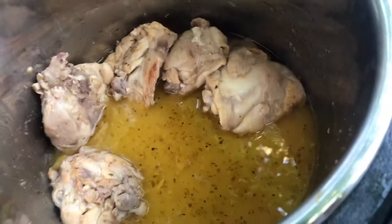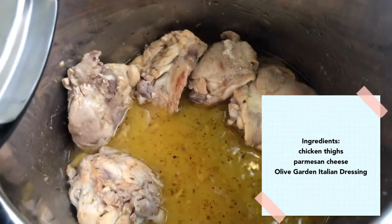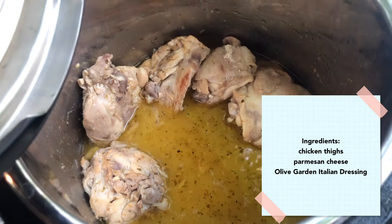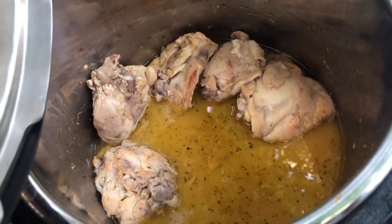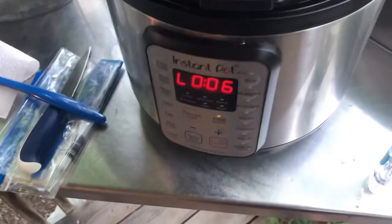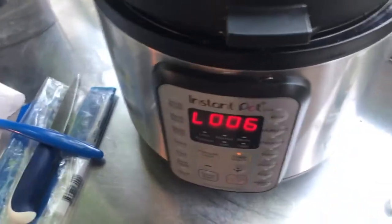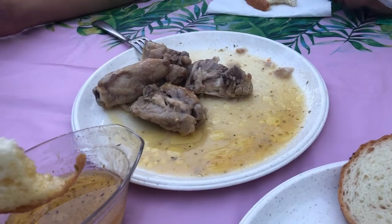Ready? Well, I've gotten 4 chickens out from here. I just used chicken thighs, parmesan cheese, and the Olive Garden salad mix. Place it all in the instant pot. Put it in meat stew, and then I just cooked it for a total of 30 minutes. Guys, look how watery it's gonna get.